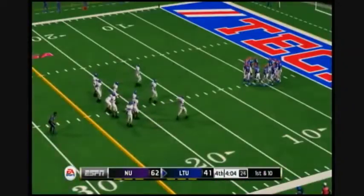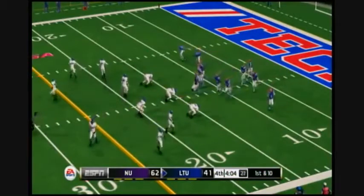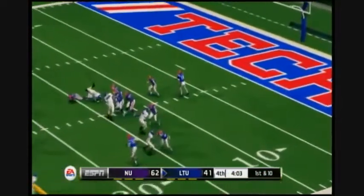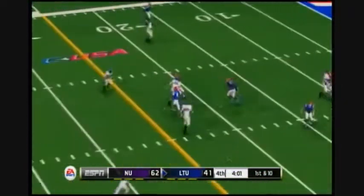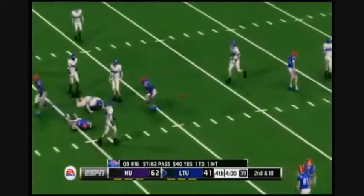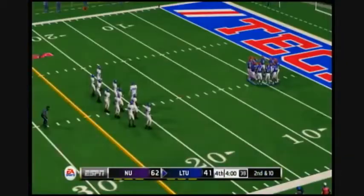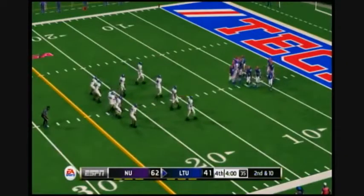From their own 15-yard line. First down. Check the outs out there. Third down. Ready! With the pass, incomplete. Number 19, the intended receiver on the play. Hey, we got time. That makes it second and 10.